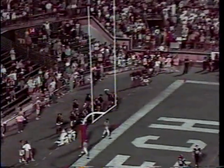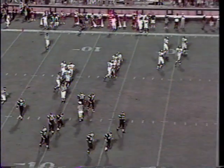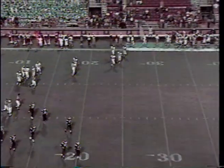Here is the extra point by Kitchens, and now we got some pushing and shoving going on right there in the middle of all of that on the extra point. Samisi got into it with somebody. Extra point's good. 47 seconds to go in the ball game. The Aggies 37-17 over Louisiana Tech. For A&M.